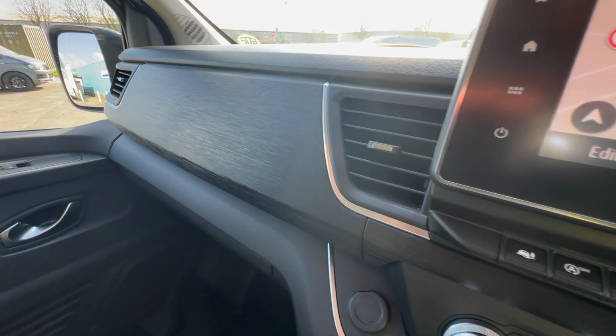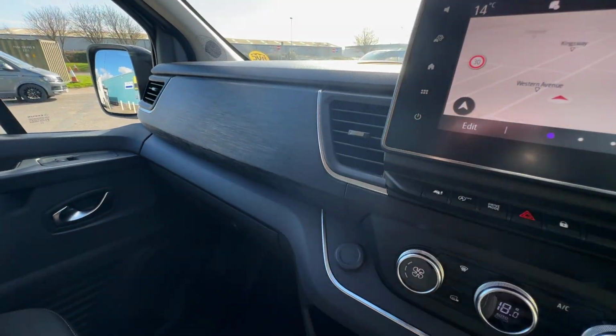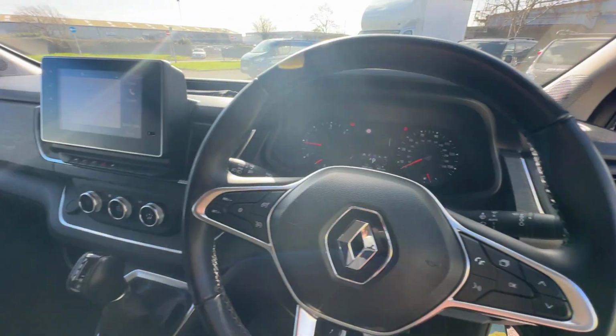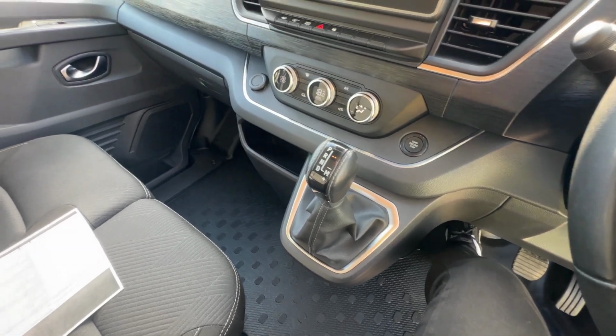And again, the finish of the dashboard, hopefully the sun isn't destroying this image, but lovely finish here. It's almost a black sort of wooden finish. Of course, it's not wood, but it just gives that lovely feeling inside the cab. Your start-stop button just down here to the left-hand side, and of course the automatic gear selector just there as well.